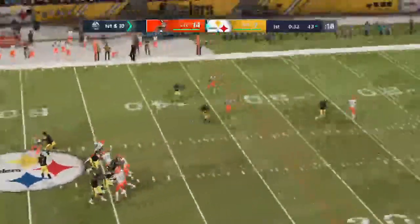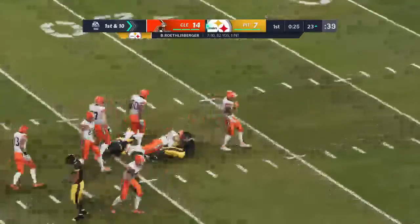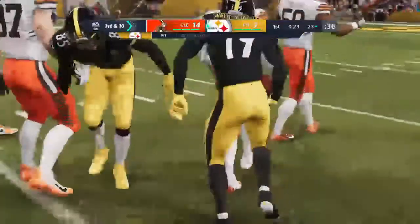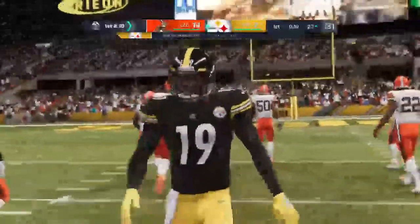Now Roethlisberger getting this one into the hands of Smith-Schuster. And brought down, but not before they're inside the 25. 19 yards there on the catch and run. Fired that one in there, able to make connection on a nice in route.